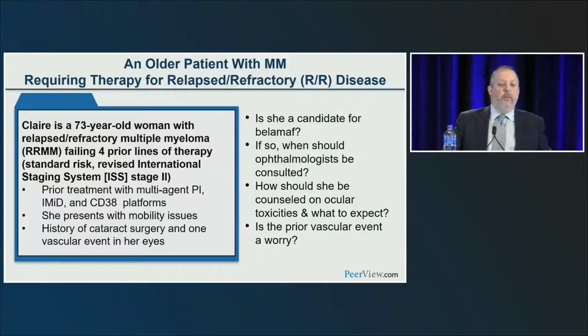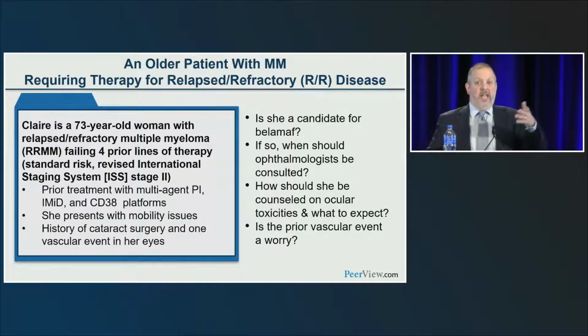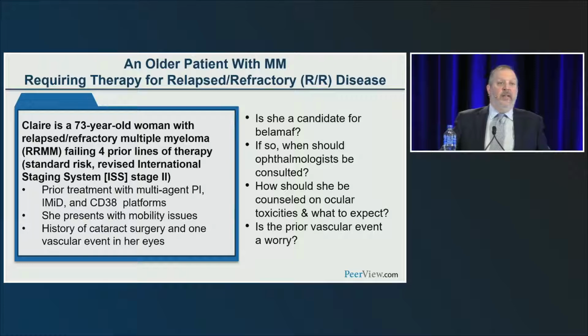The patient is a 73-year-old woman with relapsed refractory myeloma. 4 prior lines of therapy have failed her. She does have what we call standard risk disease, so we don't expect it to be rapidly progressing, and we don't expect to see extramedullary disease and things like that. As standard of care, she had proteasome inhibitors or PIs, IMiDs, things like thalidomide and lenalidomide, as well as anti-CD38 antibodies like daratumumab or isatuximab. She does have mobility issues; she uses a walker. She has a history of cataract surgery and previously had a vascular event. The question is, is she a candidate for belamaf?